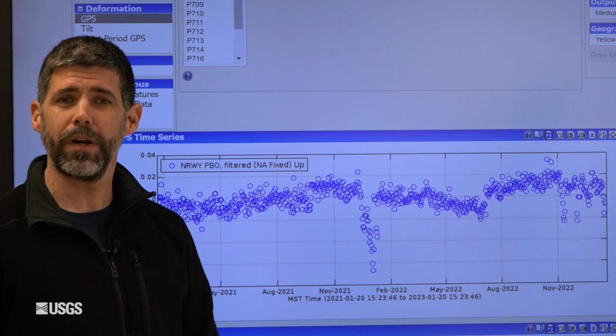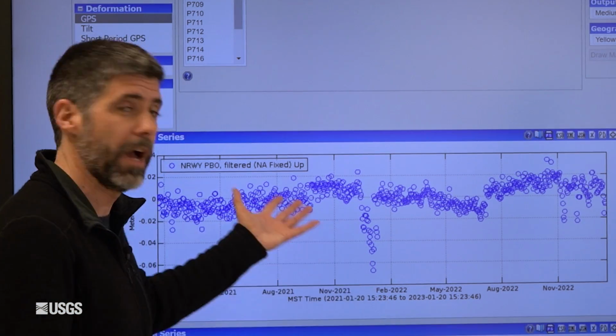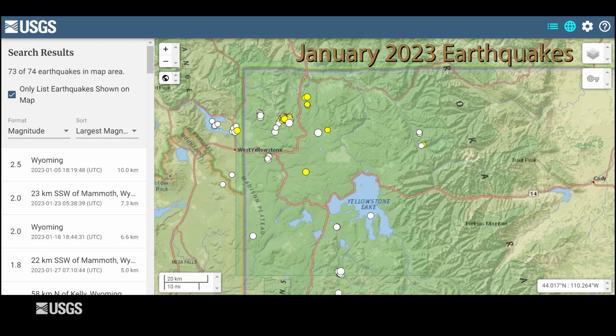Well, now let's talk about what happened over the last month in the Yellowstone region in terms of seismic activity, ground deformation, and also geysers. During the month of January, activity in the Yellowstone region remained at normal background levels. The University of Utah Seismograph Stations, which is responsible for the operation and maintenance of the Yellowstone seismic network, located just 75 earthquakes during the month.